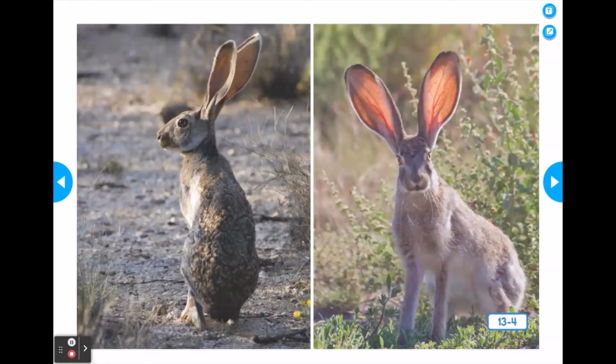And do you remember, how does the jackrabbit protect himself from the heat and to stay cool? What does he use? Pause there and tell us. He uses its big ears to let all of the heat and the hot body heat come off of their body and go into the air so they can cool down. My friends say jackrabbit.